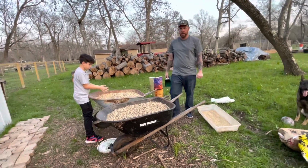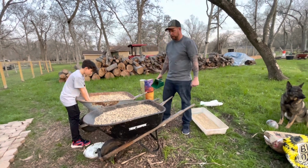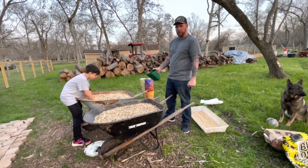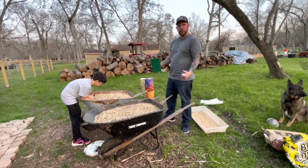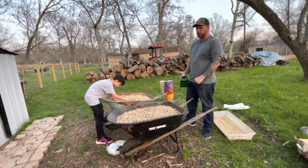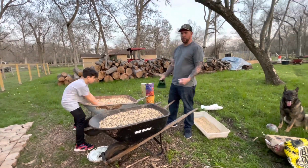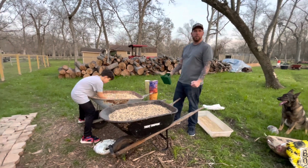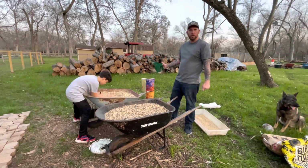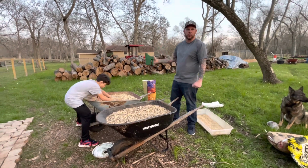I'll let that ferment, and that'll boost the nutrient value of it. And at the same time, it actually swells whenever it's wet as well, so it'll be more filling. That'll be something that I give maybe every other day. I might just get a couple buckets and have a couple of them going, cycling. When I use one up, I'll start another one. It'll just be a cycle that I keep going.